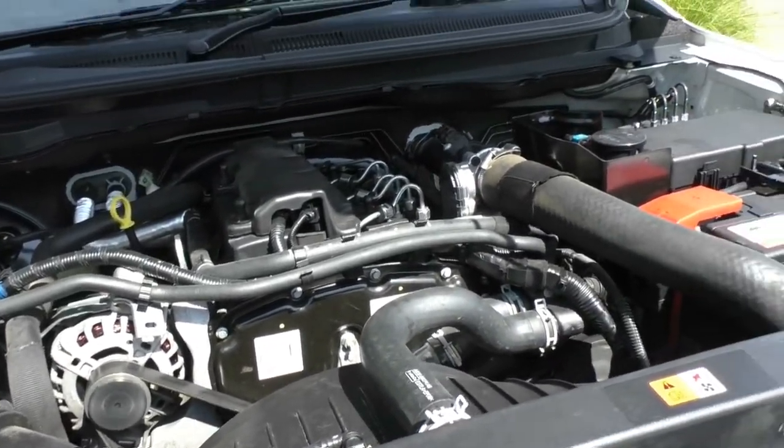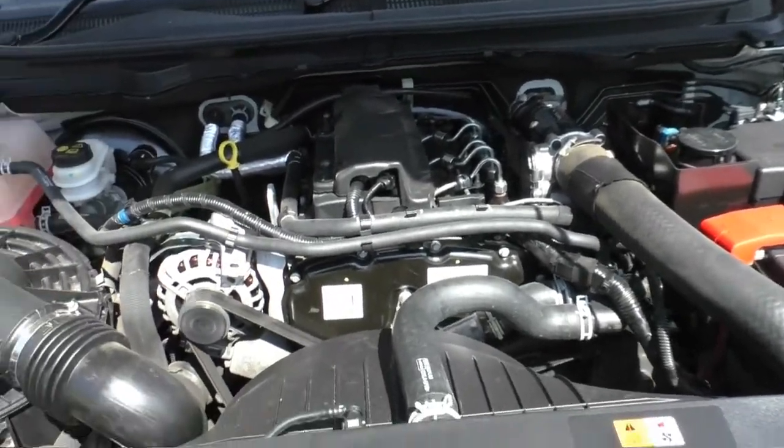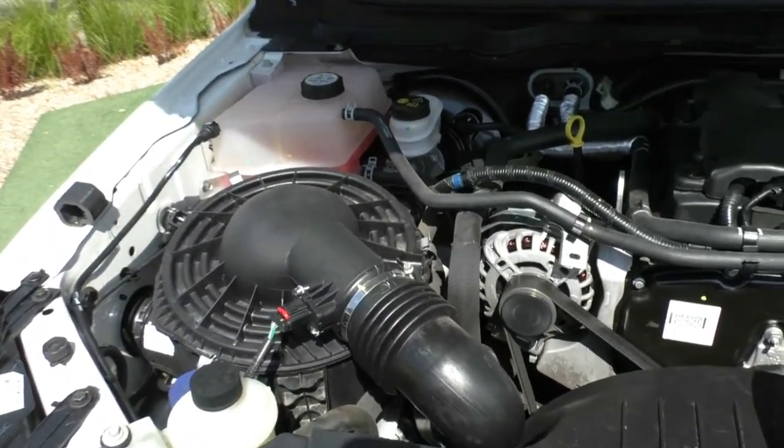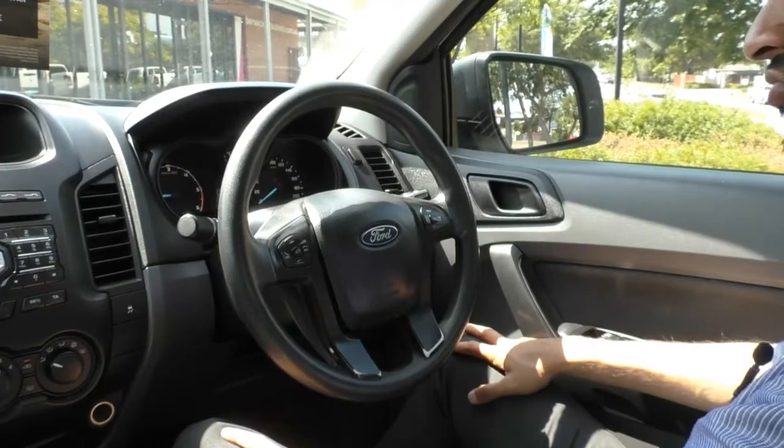This car is a diesel car, as I mentioned before, with the 80 litre capacity tank. This has a combined fuel consumption of 8.9 litres per 100 kilometers with an average fuel distance of about 899 kilometers off a full tank. Taking a look inside the cabin of the Ford Ranger.